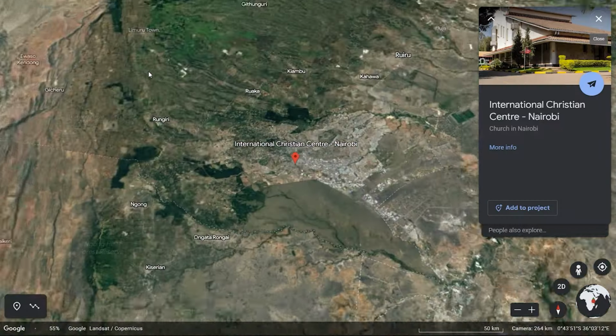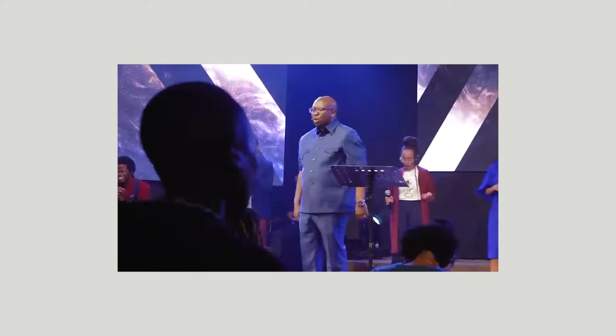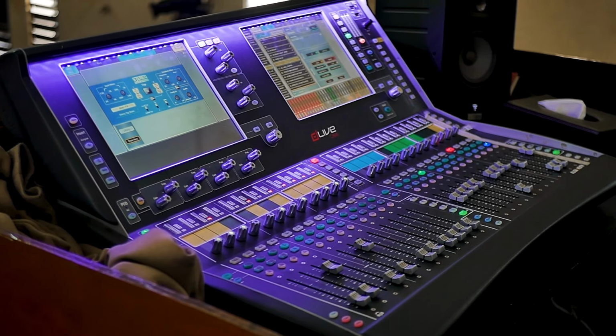Today, we're visiting the International Christian Center, Nairobi, a vibrant church with a mission to connect people to God and each other. Join us as we explore their cutting-edge tech and learn how they're using it to change the world.